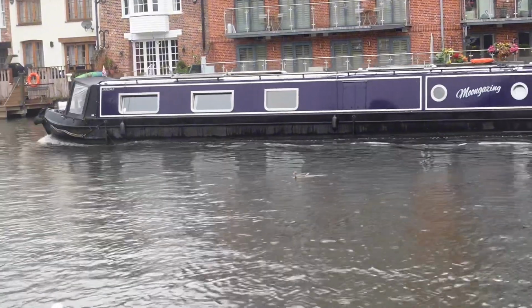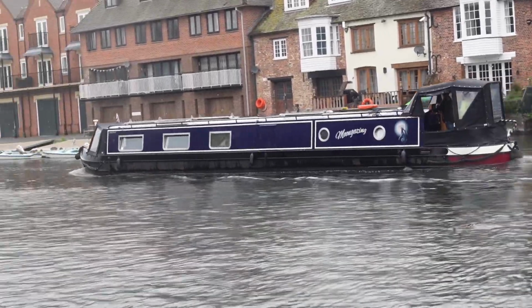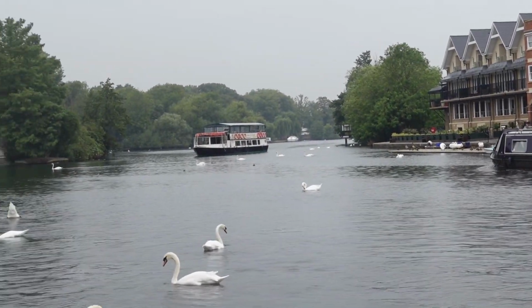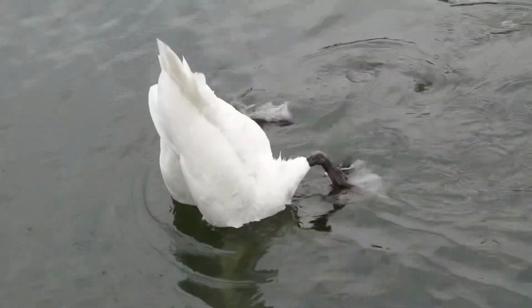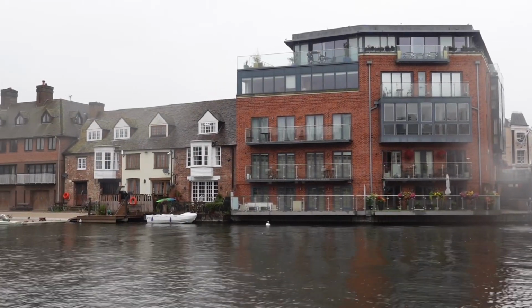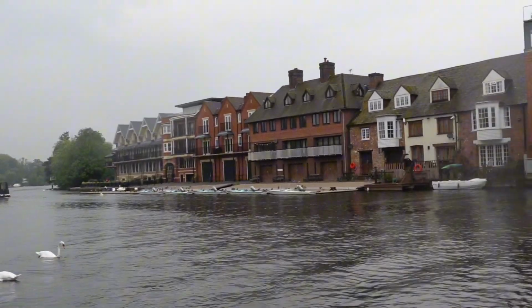If we had a little bit more time, we would have hopped on a river cruise, but we haven't really got that long. Hopefully he's seen that barge over there, because we don't want some sort of incident on the Thames. Wonder how much those apartments over there cost. Quite a bit.